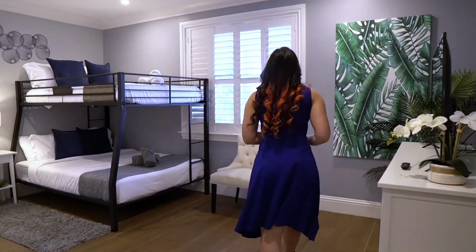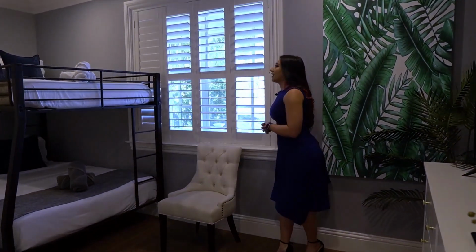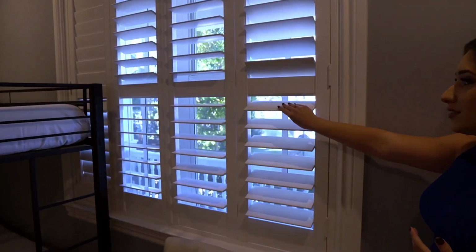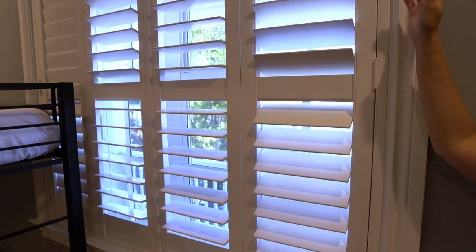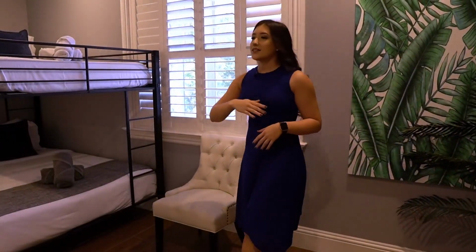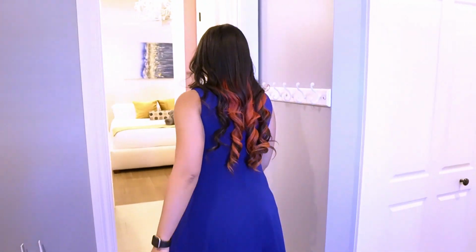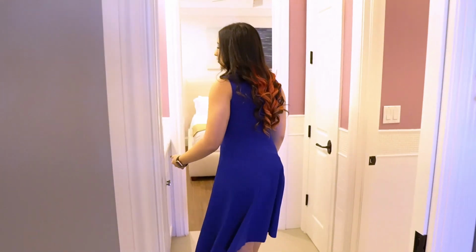We've got these beautiful plantation shutters that allow for great lighting. I love how easy it is to move them around. You don't have to worry about string or anything hanging loose. And of course, it's got a closet. It's got this hanger here if you need to hang keys, coats, whatever it is that you need. And then we've got this beautiful Jack and Jill bathroom.